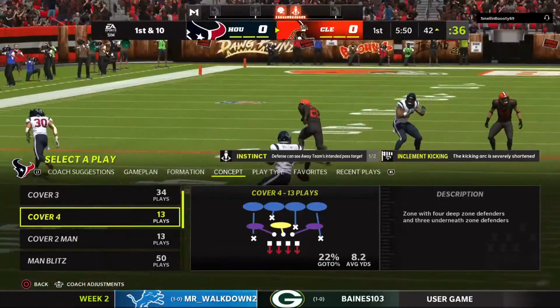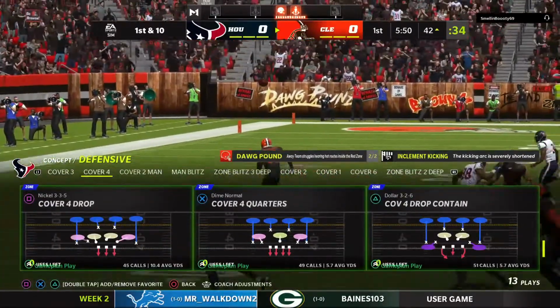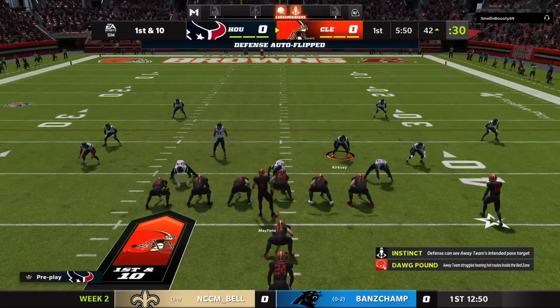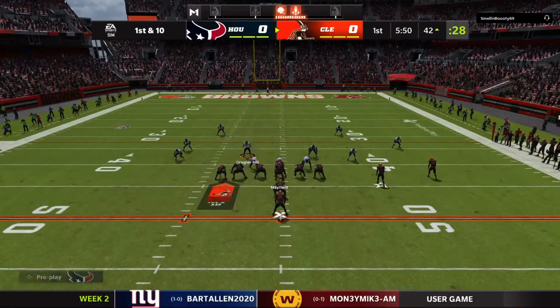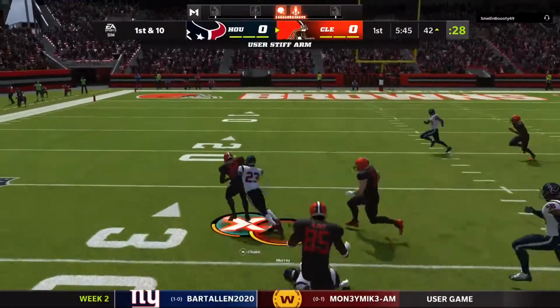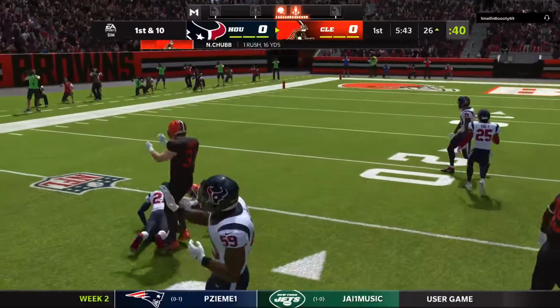So first interception thrown for him there, and that really not the best decision either. Not at all, and that's something he did not do in their victory last week. No interceptions in that game, but this defense, they're able to take advantage of an early mistake. Now let's see if they're going to turn it into points.